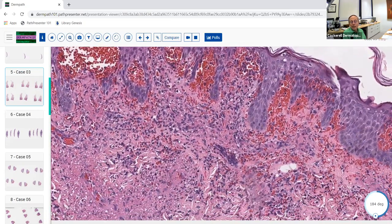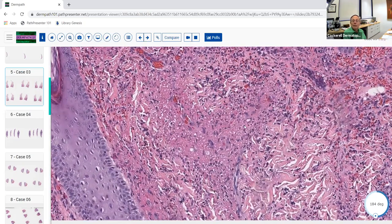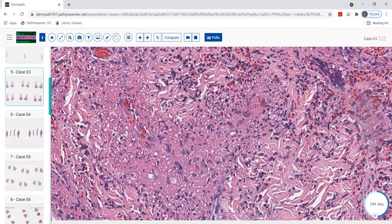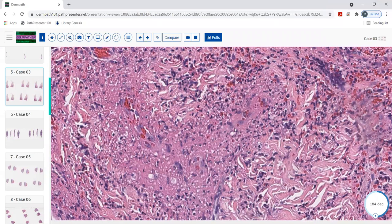Now, that's good. You got the diagnosis right. So let's ask a couple of more detailed questions. If you had to bet which disease is going to cause this pattern, what's the most common cause of pustular vasculitis in dermatology? Most common.